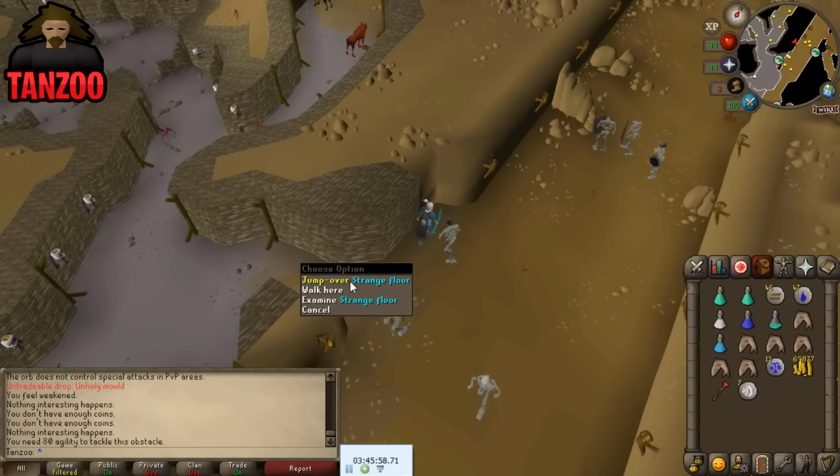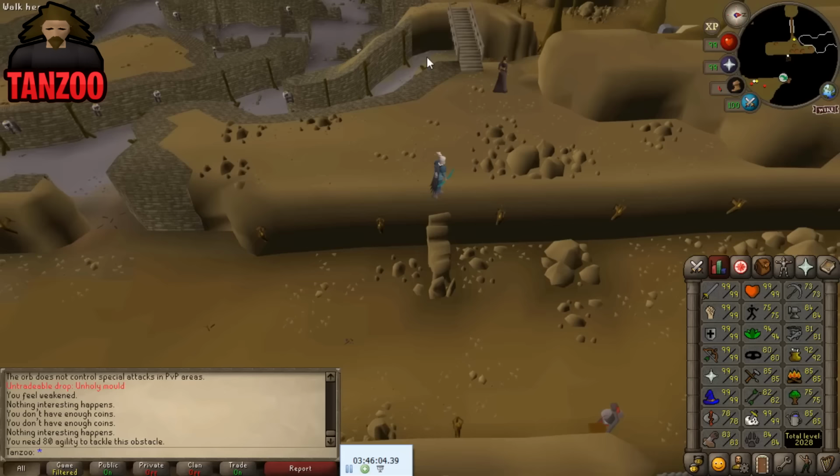You need 80 agility to tackle this obstacle. Well, I'm sorry that I'm not a fucking virgin.